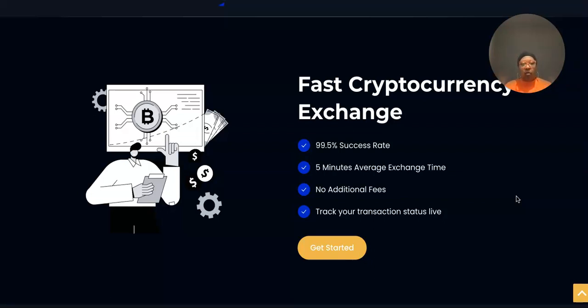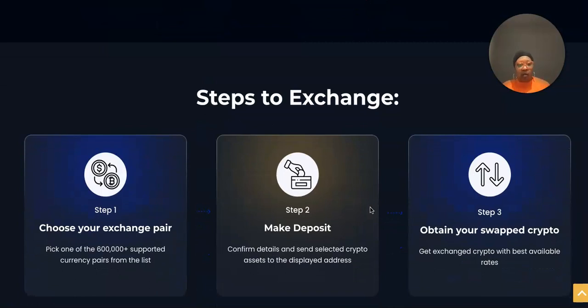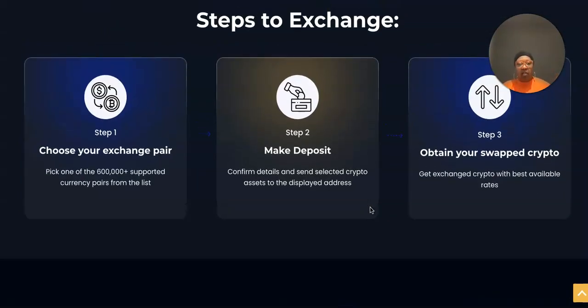I've actually used this service 2 or 3 times, personally. So it definitely does work. If you're in the crypto space, you have used this type of service from other programs or websites before, but BrunoEx offers this as well.